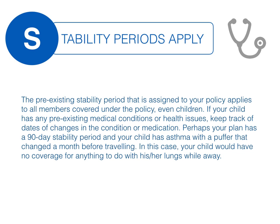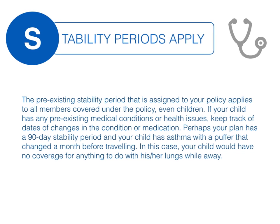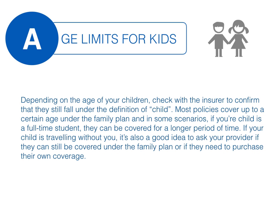In this case, your child would have no coverage for anything to do with his or her lungs while they're away. And you can purchase stability upgrades, so make sure you're keeping track of every member of your family and all of the changes. And make sure you pay attention to the age limits for kids.